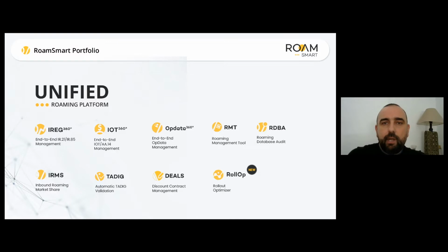Our answer to this challenge is our unified roaming platform. It's a one-stop shop platform, with big database technology, which offers access to several modules. Each module or application addresses a specific challenge from the daily roaming management activity. Today we have 9 modules within this platform, as you see now on the screen, and we keep adding new modules. On average, we release 2 modules every year to expand the scope of the unified platform to address additional challenges, with the vision to end up with a full comprehensive platform which centralizes and automates all roaming management challenges for every roaming partner and every mobile operator.